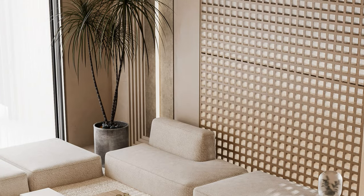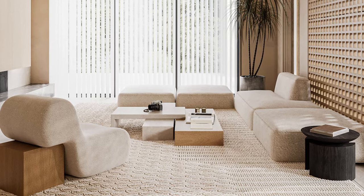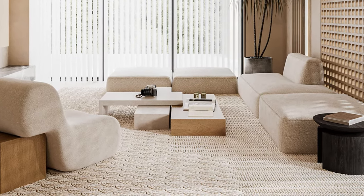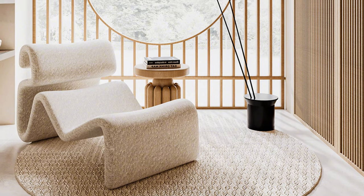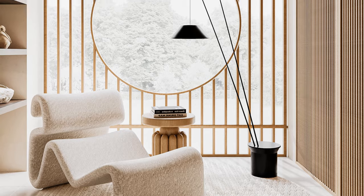Creating subtle divisions within spaces without compromising on light or airiness is a delicate balance that requires thoughtful design strategies. Whether you're looking to delineate different functional areas within an open plan layout or seeking to add privacy without enclosing a space entirely, there are several creative approaches you can take to achieve this.